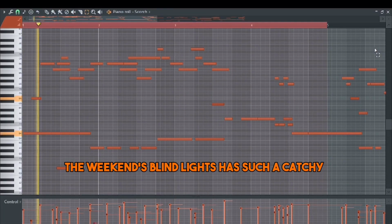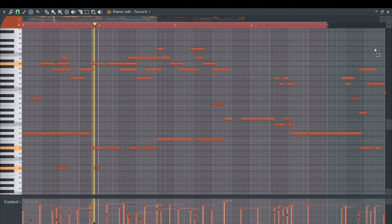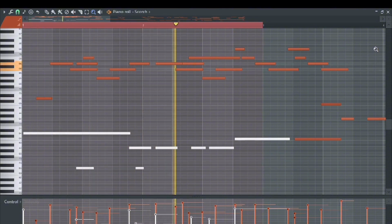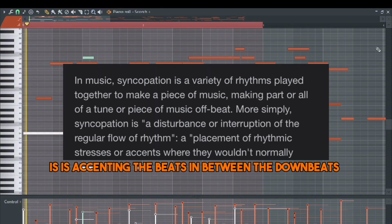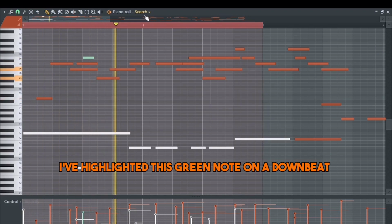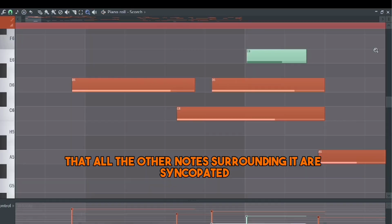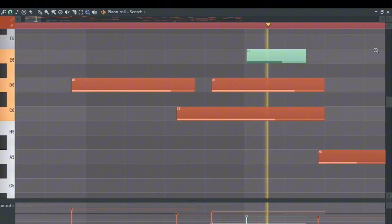The Weeknd's Blinding Lights has such a catchy and recognizable melody. Here's what makes it so good. The melody is easily singable, and it's syncopated. Syncopation is accenting the beats in between the downbeats. I've highlighted this green note on the downbeat, and I've shown that all the other notes surrounding it are syncopated.